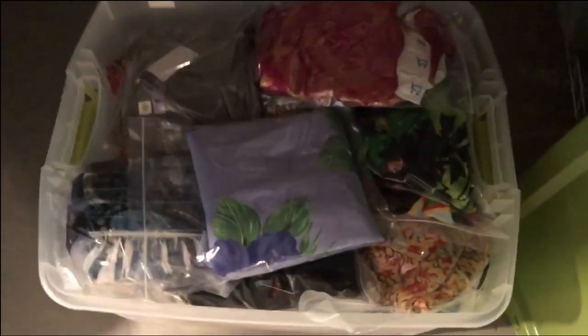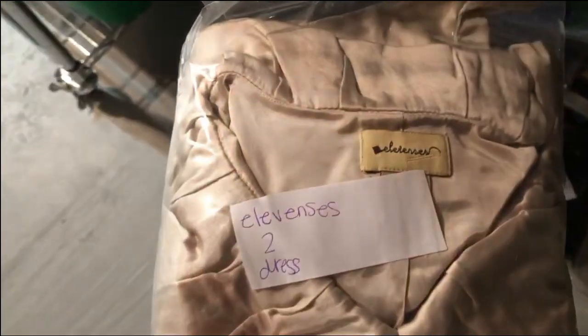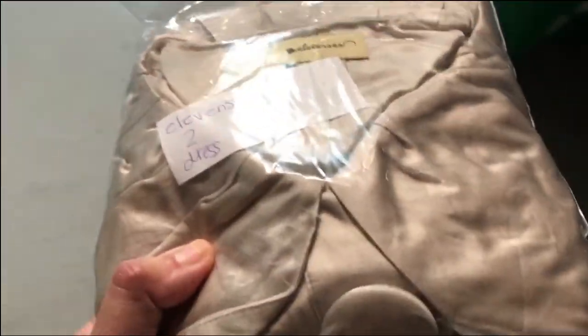So this is the bin of extra small dresses. As you can see, it's quite full, so sometimes I have to dig for a while. And like I said, with one hand up, I think this is it. I know this dress. And this is, yes, a Levin's size 2 satin dress.